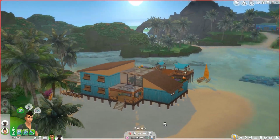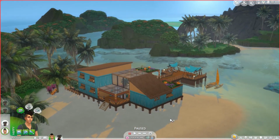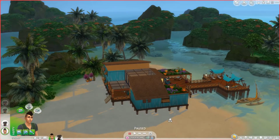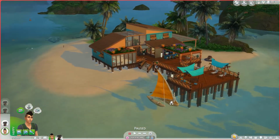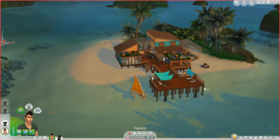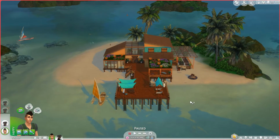So this is his villa, cabin, beach shack, I don't know what you want to call it, but this is obviously on an island in Sulani. It's on a waterfront lot so that we could have this wonderful little bit of a pier, and it's so we can have a boat.